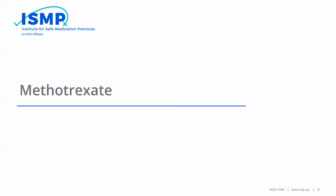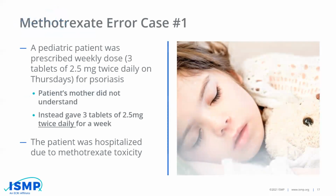So next we're going to talk about oncologic meds, but we're going to stick, for time's sake, specifically to methotrexate. So let's move to the next slide, and you'll see just one case example here. A pediatric patient was prescribed.